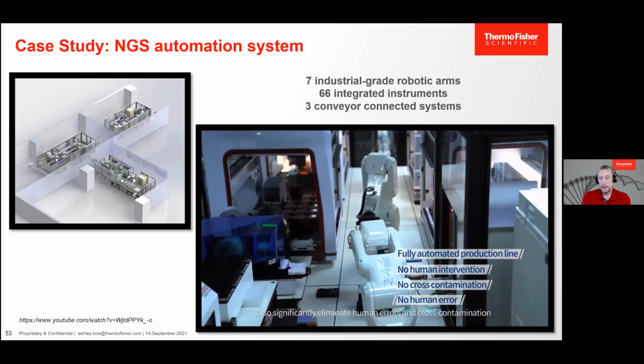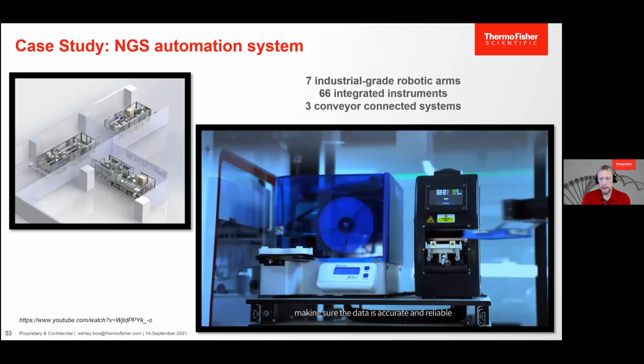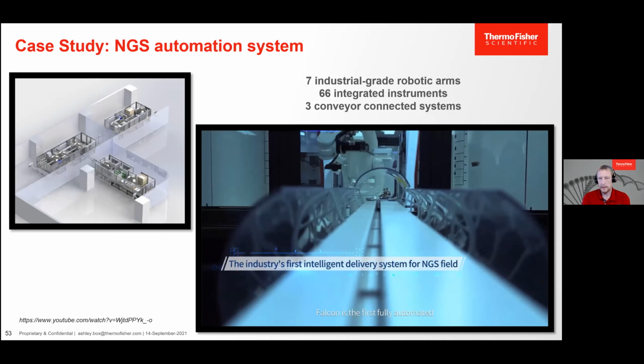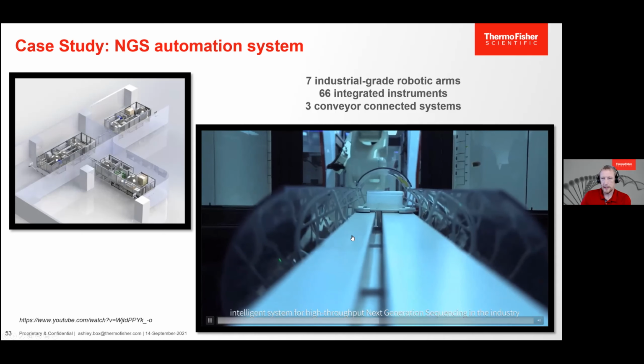What's interesting about this system is it's run 6 days a week, 24 hours a day, and then they use the 7th day for a full reloading of the system and preventive maintenance, before starting it all off again for the next week.